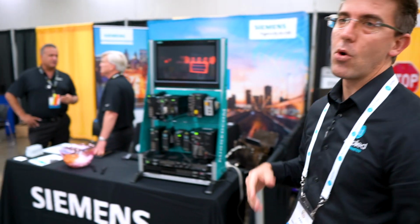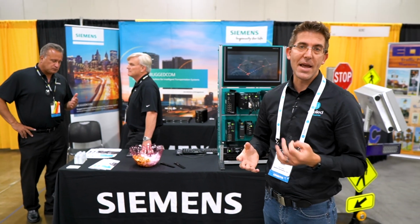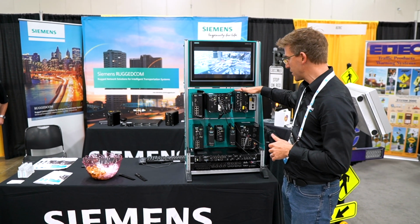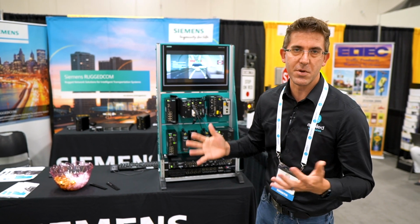We've got Siemens, or previously RuggedCom, who provide rugged network switches, some of the best network switches on the market. Very, very rugged network switches and kind of the high-end side of network switches for cabinets.